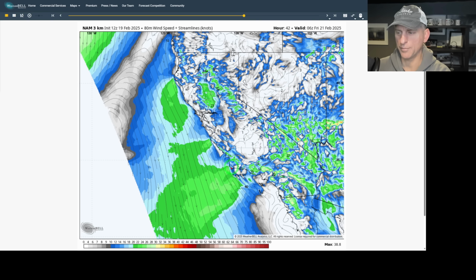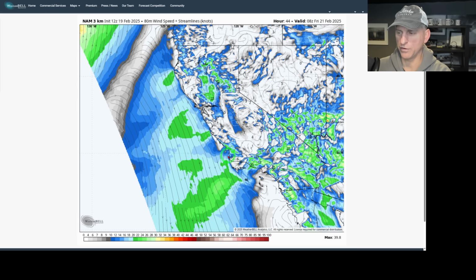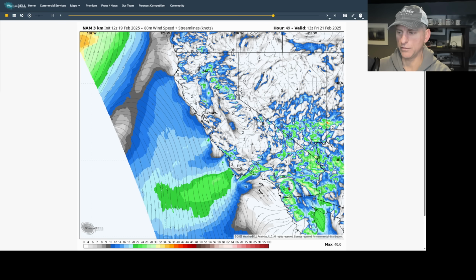Shouldn't be too exceptionally strong, but maybe some local moderate Santa Ana wind conditions here as we go on in through the day Thursday and into Friday coming up there.